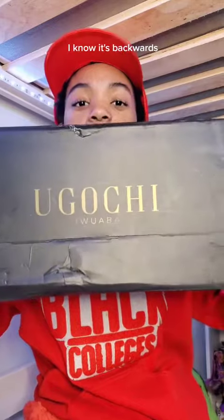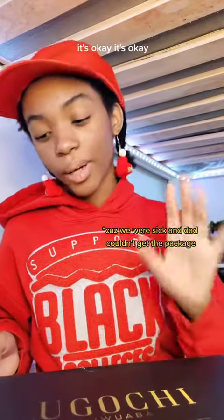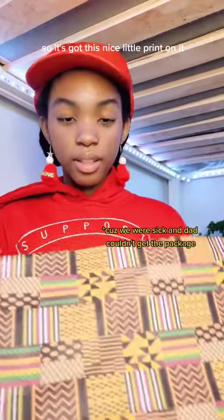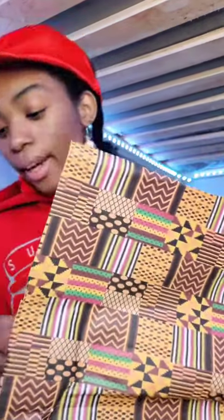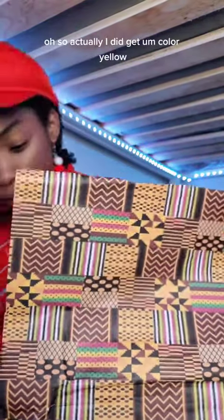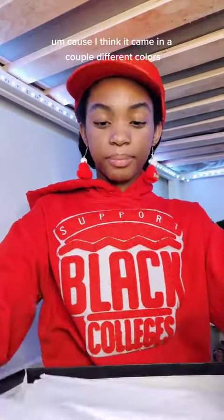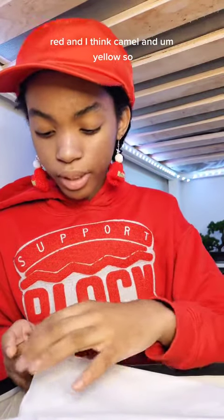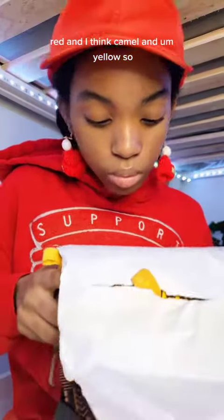So let's unbox. That's the logo. I know it's backwards. Box a little torn, but it took a while to get here. It's okay. It's got this nice little print on it. I mean, not on it, but wrapped in. Okay. Oh, so actually, I did get the color yellow, because I think it came in a couple different colors, red and I think camel, and yellow.